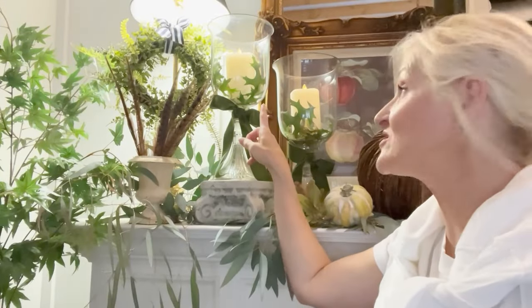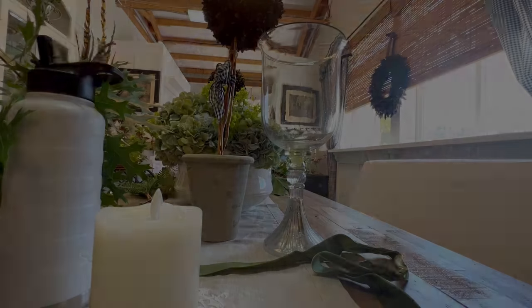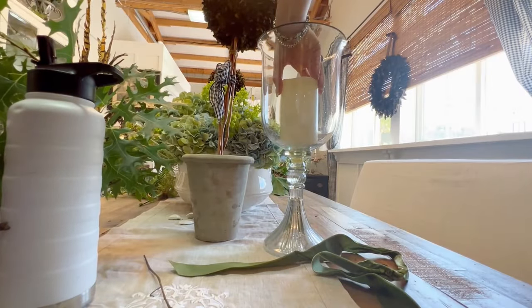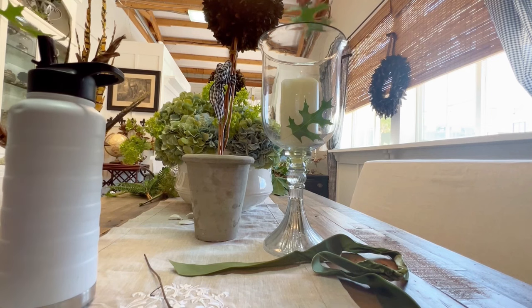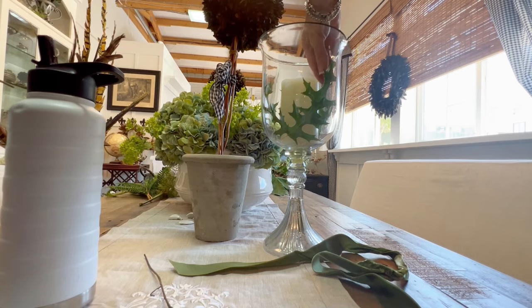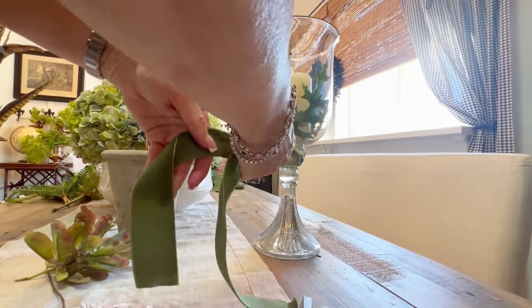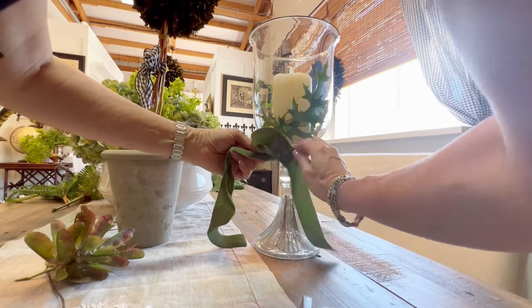In my hurricane candles, I have added some oak leaves to add yet a little bit more natural decor, and it didn't cost me a thing. I picked these oak leaf branches from my yard and decoratively placed them in my hurricane candle holders around the candles, adding the perfect green contrast. I then tied some gorgeous green velvet ribbon around the stem of the hurricane candles to give even more layers of contrast.